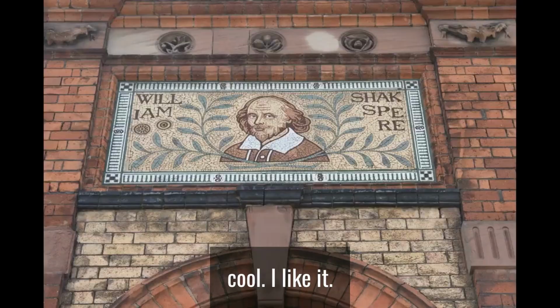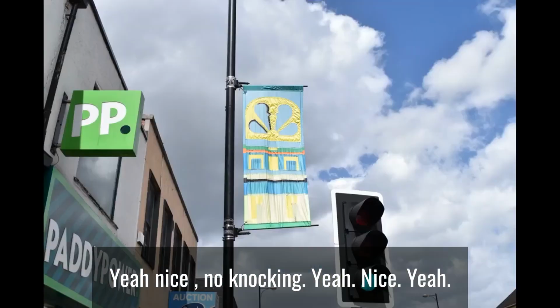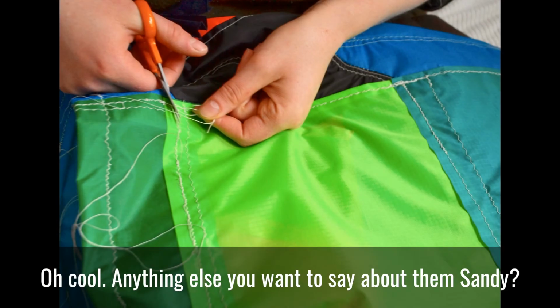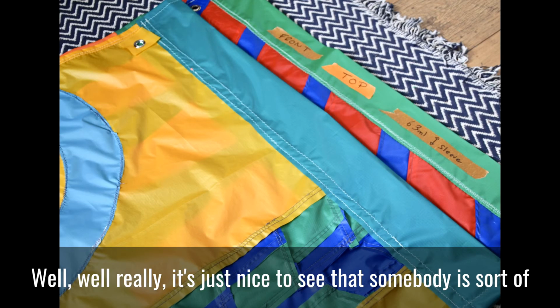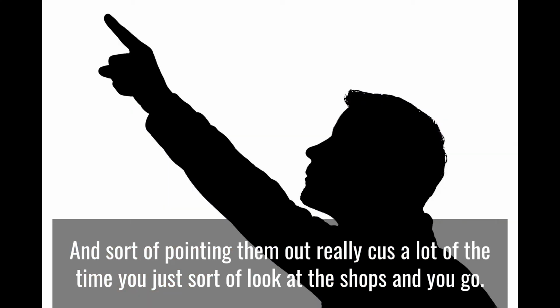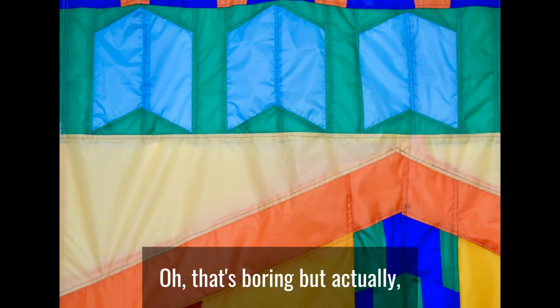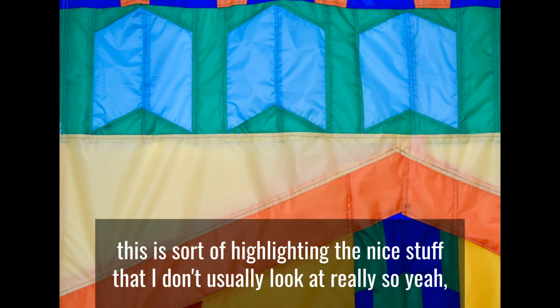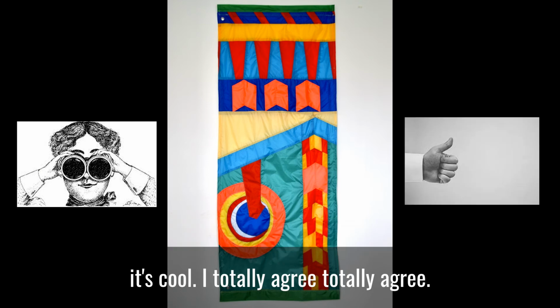Oh, cool. I liked it. Nice, wasn't it? Anything else you want to say about them? Well, it's just nice to see that somebody is looking up at the buildings and pointing them out. Because a lot of the time you just look at the shops and go, oh, that's boring. Actually, this is highlighting the nice stuff that I don't usually look at. So, yeah, it's cool.